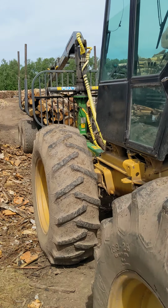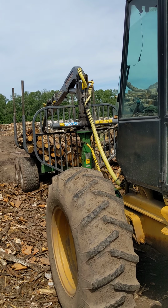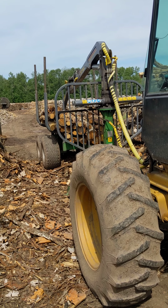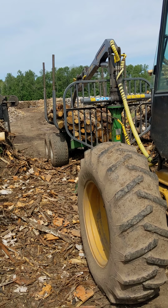So it doesn't have a very hard life. But we've put let's get close to 14,000 hours on this old girl. But it works awesome. But it's old. It's reliable, but everything comes to an end, right? I'd like to get something a little newer with air conditioning and just a little more comfortable for my operator for next summer as he's getting older, like all of us. So that's our setup right there.